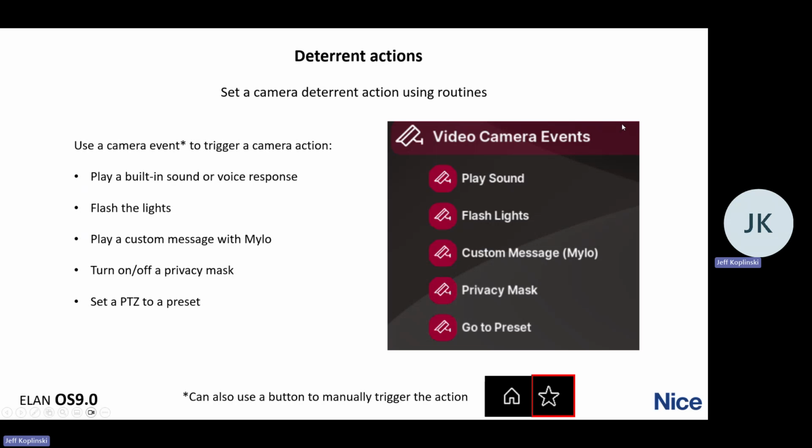So then deterrent actions is another thing that we can set in there. We talked about that, and this is all configurable through routines, right? So we've got a trigger that's sent. It's detecting a person in the front yard, but you can use that for any event, right? It doesn't necessarily have to be tied to a camera event to configure this. You can have X number of triggers, and then what do we want this camera to do? Do we want it to play a sound? Do we want it to flash the red and blue lights as a deterrent? Do we want it to play a text-to-speech message through the camera's speaker? And then we talked about privacy maskings, where we can even set the PTZ to a specific preset.